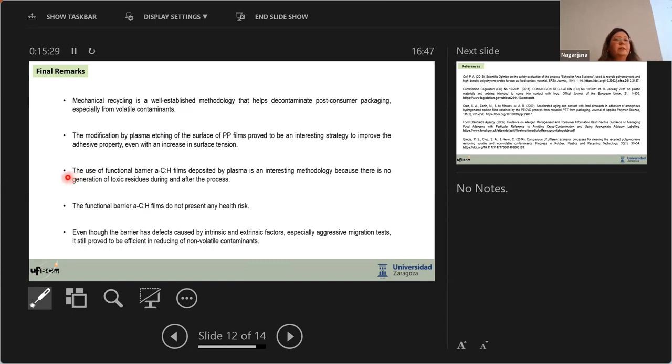The use of a functional barrier, hydrogenated amorphous carbon films deposited by plasma, is an interesting methodology because there is no generation of toxic residues during and after the process. With the functional barrier, we could see that it doesn't present any health risk following the regulatory agencies. Even though the barrier has defects caused by intrinsic and extrinsic factors, especially the aggressive migration test, it still proved to be efficient in reducing non-volatile contaminants, even though the concentration is still a little more than the agencies allow.